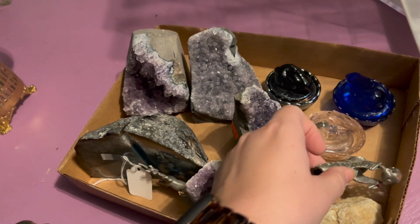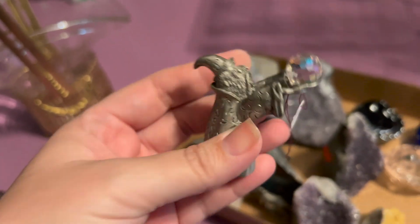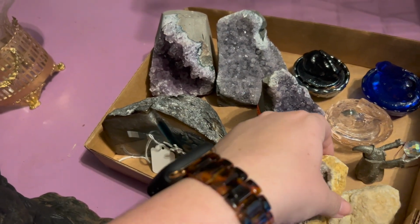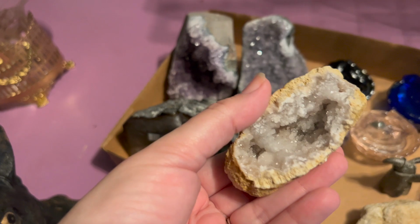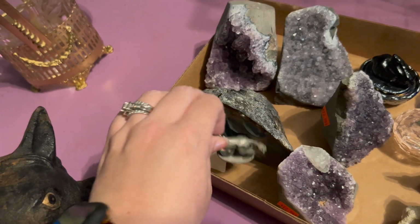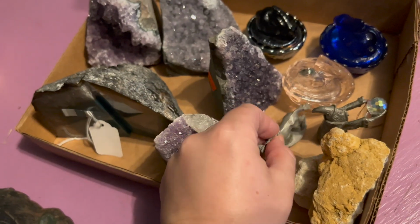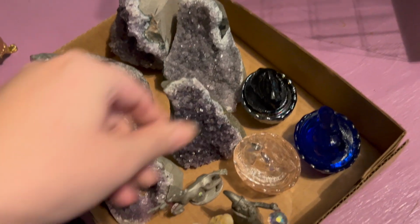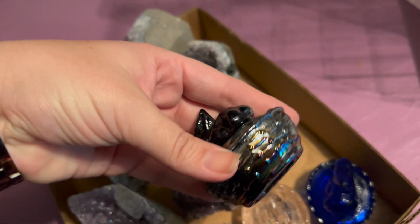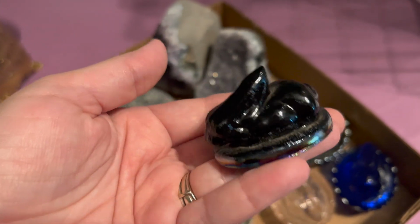And then we liked this guy, a little pewter piece. This wizard. There's a couple of these. Love that. Oh, and then she was like, here, just take this, when I paid for the other stuff. So she saw us looking at the little figurines. Then we got these three bunnies on a nest. So those are cool.